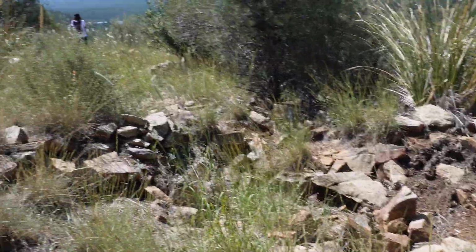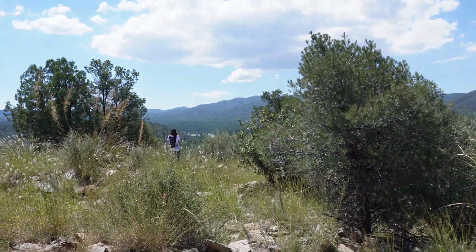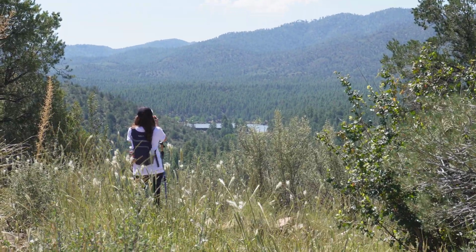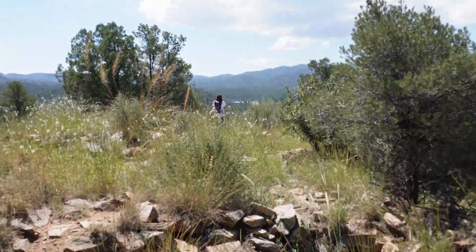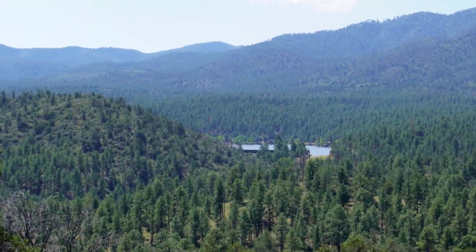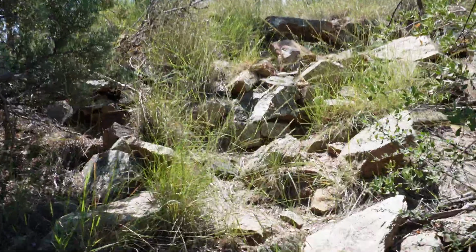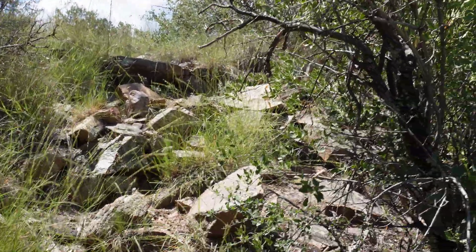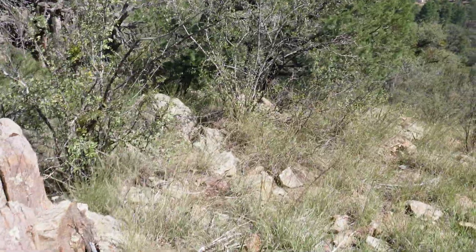Now it's really just piles of rock, and you do get a heck of a view back out towards the lake, Lynx Creek Lake. Another outer wall. Up top there is the actual ruins. Looks like this was probably a defensive wall, perhaps.